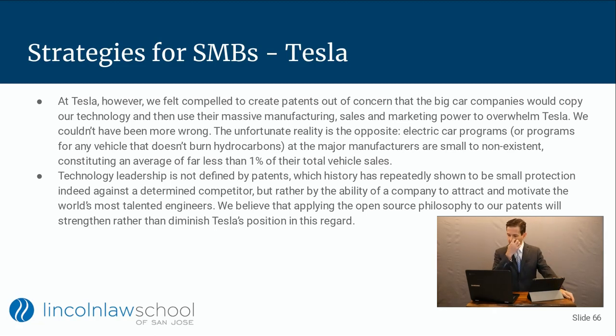They indicated that after time, however, what ended up occurring was that the competitors were now not interested or as interested in actually going into this market that they were now dominating. And so they said, we believe that applying the open source philosophy to our patents will strengthen rather than diminish Tesla's position in this regard.